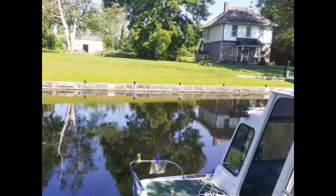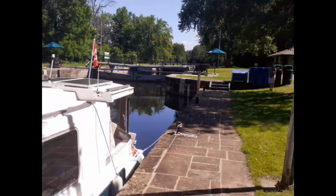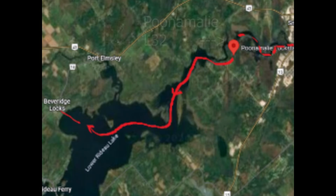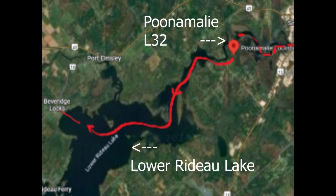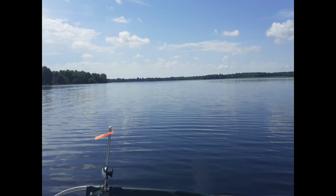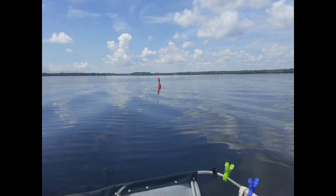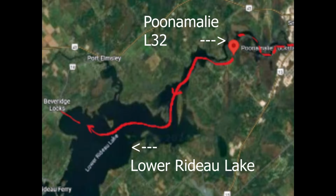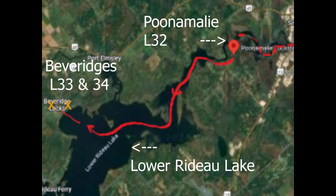Shortly after leaving the Beveridges, everything opens up as we head south into the lower Rideau, which is the lesser of the two main lakes. It's pretty wide. We went for about an hour and a half on it. I think it was an hour and a half, actually, maybe more like 2 hours and a bit, finding our way to the Beveridges locks.